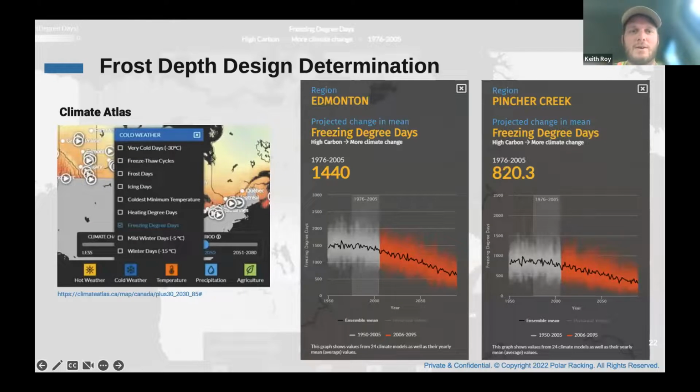There we go. So here you see the website, climateatlas.ca/maps Canada Plus. When you get your system, we give you this website and you can just check your site. From here, you can find out what your wind load is, your snow load, your number of freezing days to see what the frost cycles are for your site.